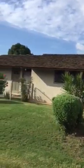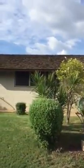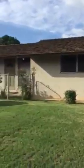The roof actually looks like it's not in too bad a shape. You've got some curling, I'll have to find out the age of the tile, but you've got some curling roof tiles. But I don't see a lot missing, so it looks like it's in pretty decent shape. The yard is very large.